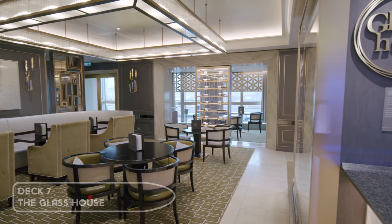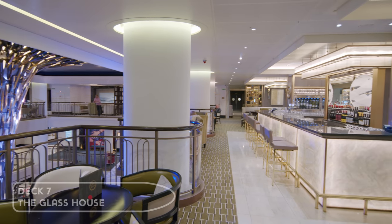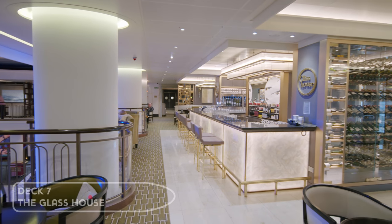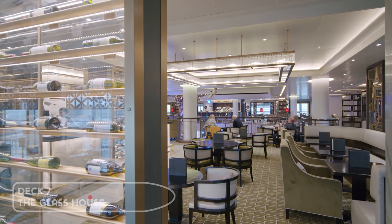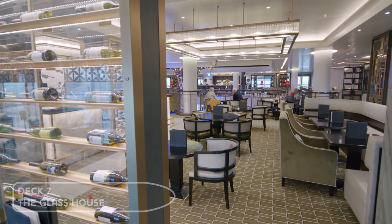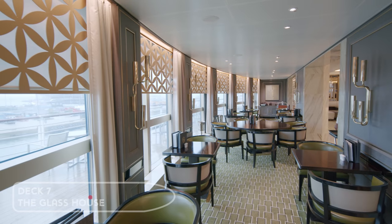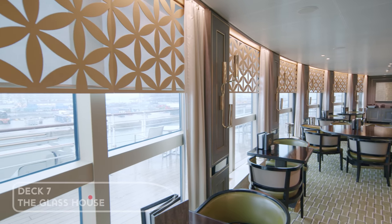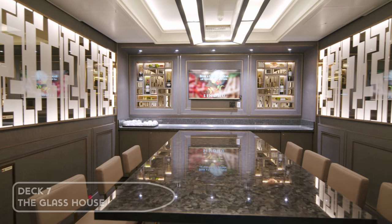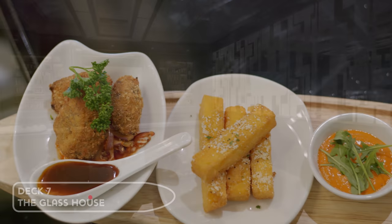The Glass House is located opposite the Java Cafe. It's headed up by award-winning wine expert, Ollie Smith. We enjoyed an absolutely delicious meal here. The small plates are reasonably priced and perfect for a sharing feast.